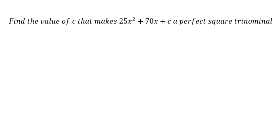Hello everybody. So today I want to talk about algebra, the topic that is about perfect square trinomial. So now I want to show you how to answer.